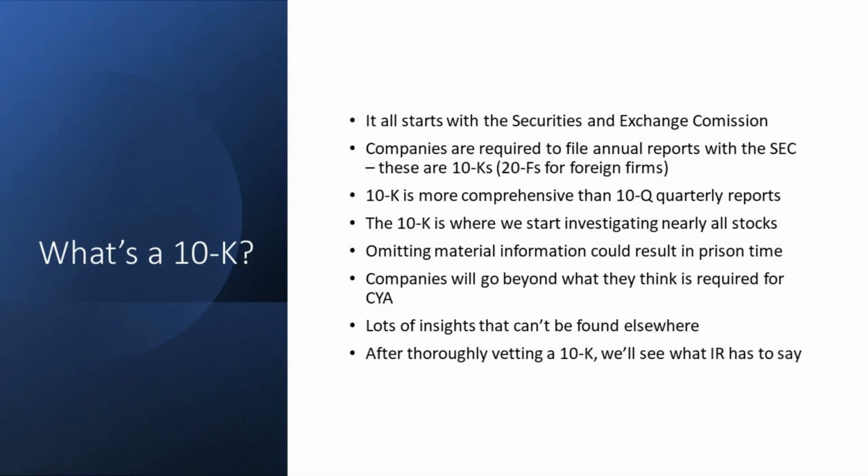Now, some of you may be asking, what is a 10K? Well, it all starts with the Securities and Exchange Commission. This is a governing body in the United States that's supposed to work in the best interest of investors, but it doesn't do a very good job because we built an entire business around helping people avoid landmines. And one of the ways that you can do that is by looking at what companies tell the SEC.